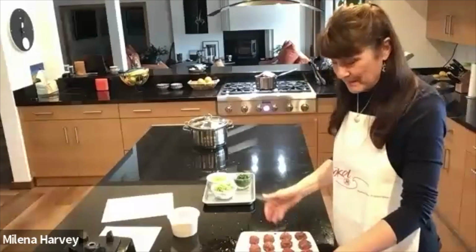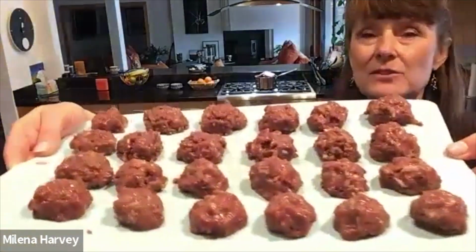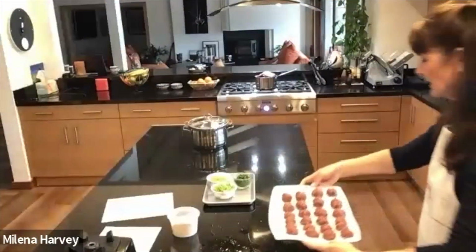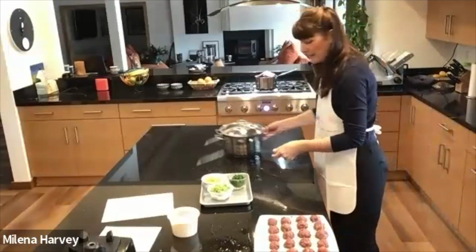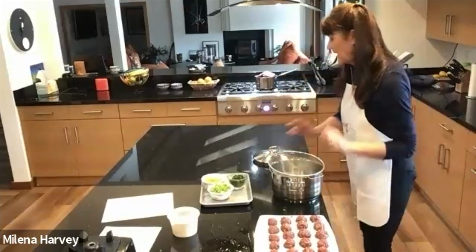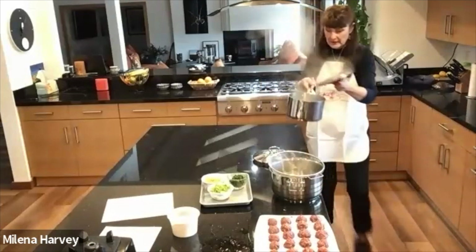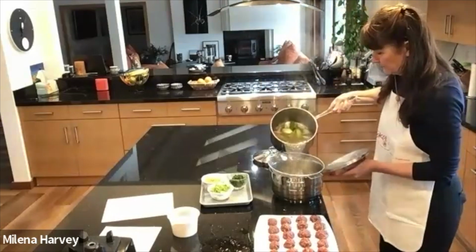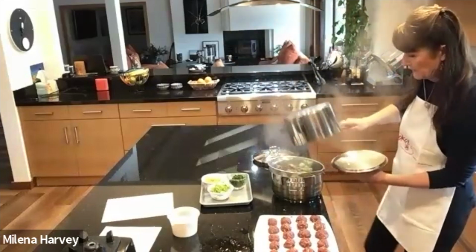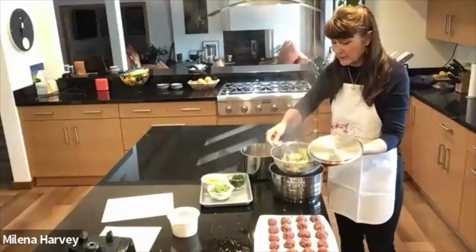Okay, so I have all the dumplings rolled up, all the knedlíčky. So there's 20, from half a pound, we got 20 right here. So I have a pot ready with a strainer. I'll put that on top, and we're gonna strain the broth. And so now we have just clear broth.